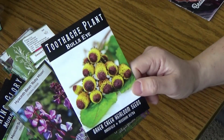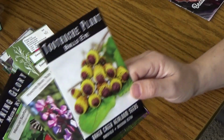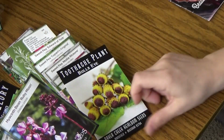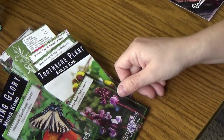I don't know, I was just kind of intrigued by it. It's a toothache plant from Baker Creek. And I don't know if I'm going to grow it, but like I said, it was just kind of fascinating. So we'll see. The Hyacinth Bean Ruby Moon.